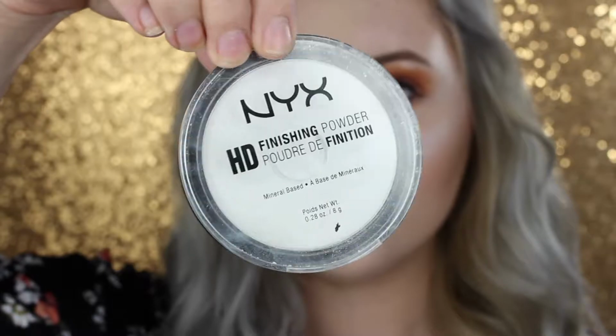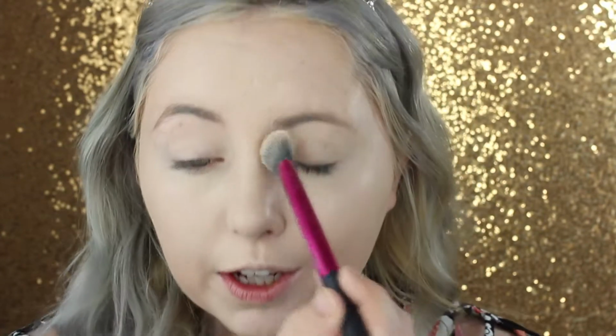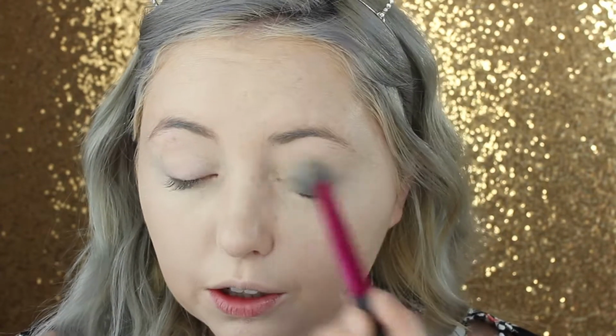Alright, now I'm going to go in with the NYX HD Finishing Powder. Love this powder. And I'm going to put this under my eyes. I like to put a little bit on my forehead because I have a wrinkly forehead. And then I like to go under the eyes, of course. Not too heavy because for some reason setting powders darken under my eyes. I have yet to find one that does not get darker under my eyes.